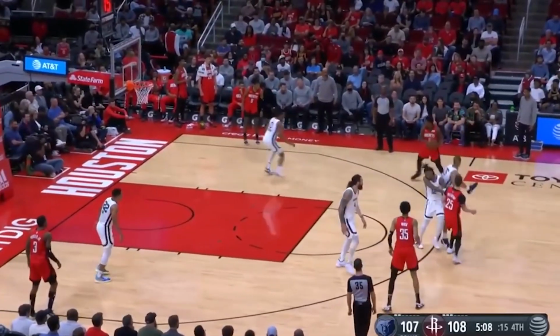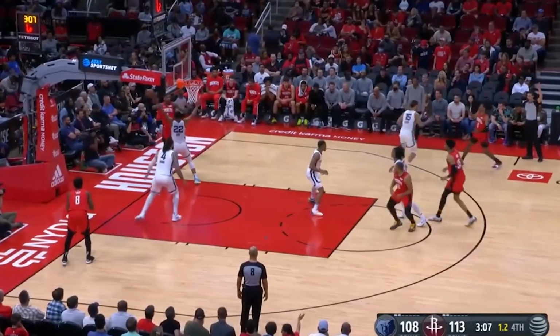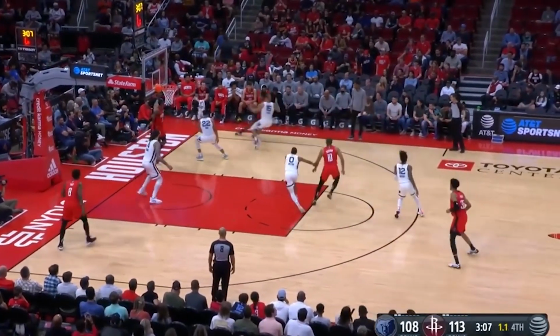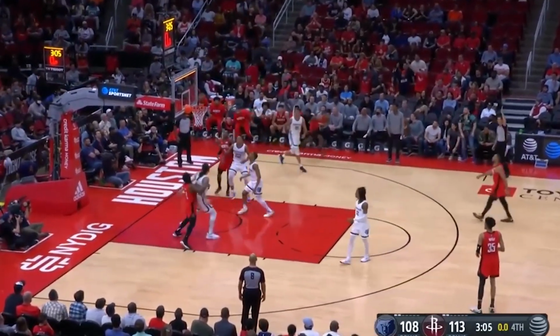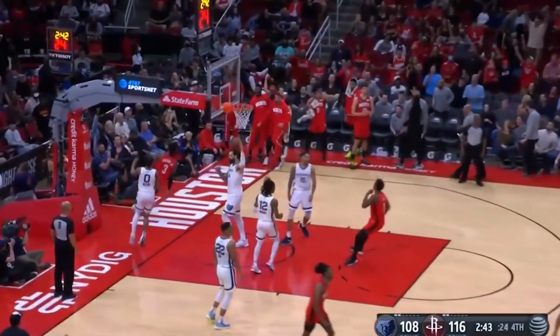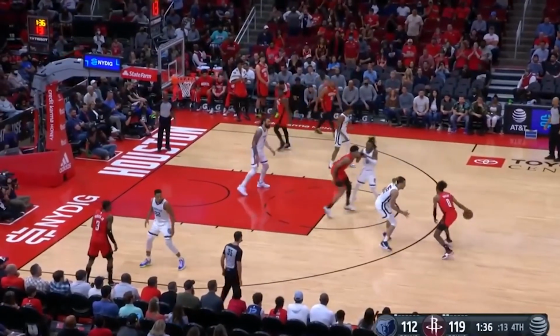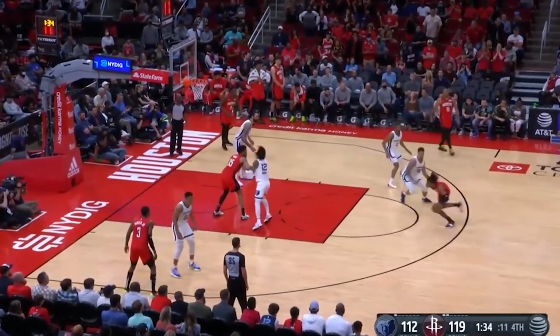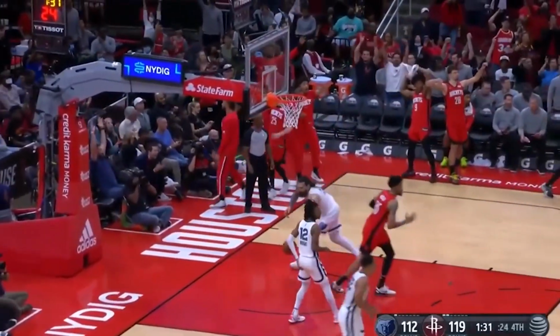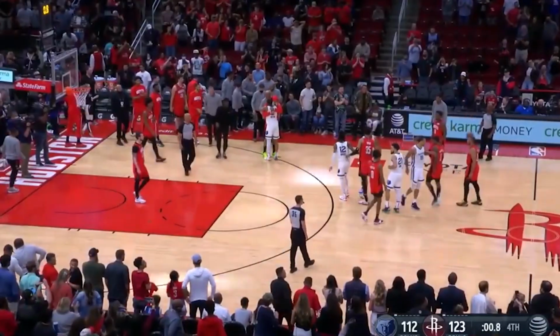That's how the rest of the game goes. The starters kind of picked it up and carried the team to victory, but that stretch, that masterful play that we saw from Alperen Sengun is really what won us the game. Because not only was he able to buy our starters rest time, he was able to have Ja and the other starters from Memphis stay in and not take over the game or for them to even get a lead.